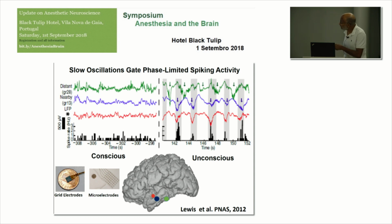Look what happens when the slow oscillations start and the patient is unconscious. There are two key features I just want to point out. When the slow oscillations start, this is a neuron that's recorded next to this red electrode. Instead of being able to spike wherever it wants to, it can only spike like this now. And these are about 2 to 4 seconds, just like that.